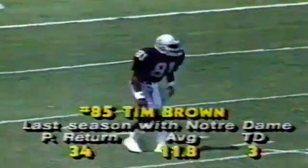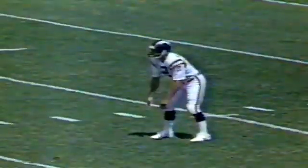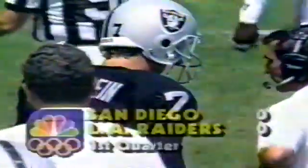Brown, exciting return man in preseason, and also, of course, at Notre Dame. And he has been one of the names rumored to be involved in a possible trade. But that was an early rumor. We haven't heard that one recently. He's out to the 25. Good return to the 30. 32-yard line. Nice return for Tim Brown. He brings excitement to the National Football League. Carl Wilson with the tackle. 37-yard kick. 15 yards on the return.